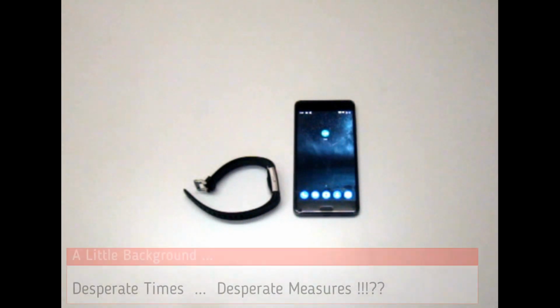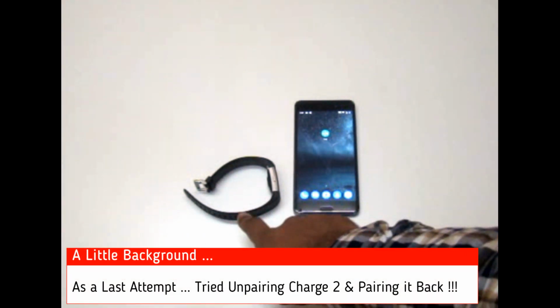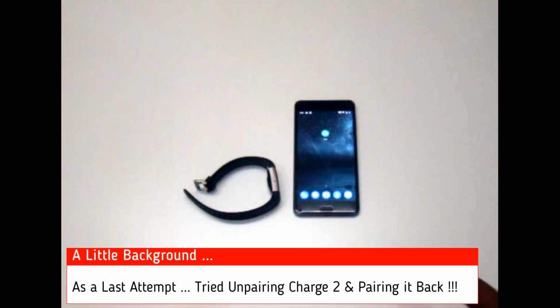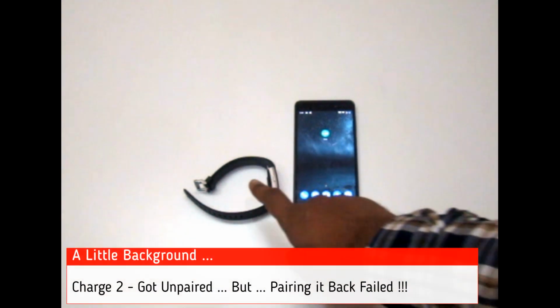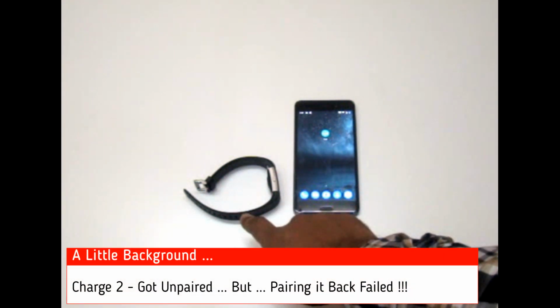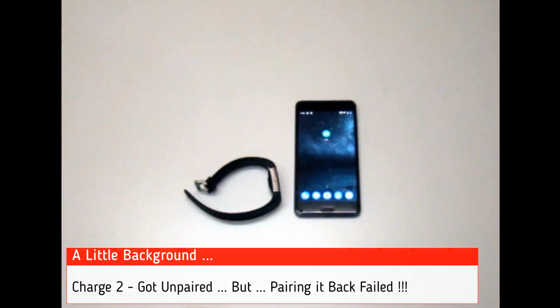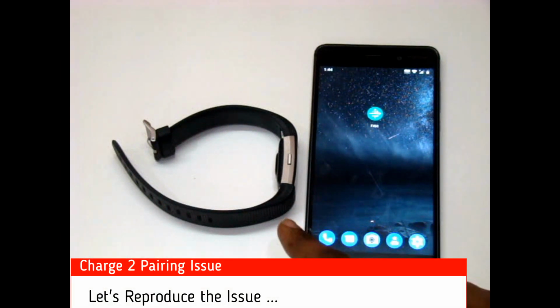Then out of desperation, you might have tried to unpair your tracker from your app, then pair it again and see if it syncs properly this time, but unfortunately this got unpaired. Unpairing is okay, but when you try to pair the Charge tracker with your app again, it is not getting paired. That's the problem, right?